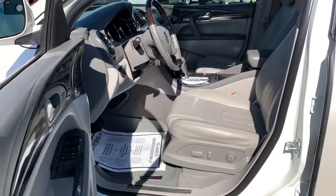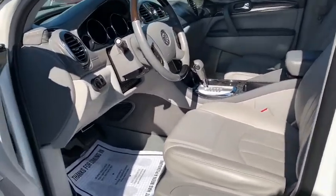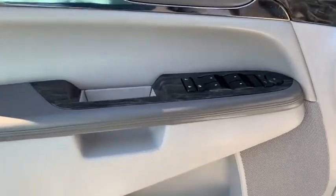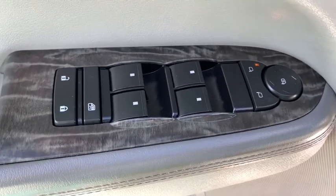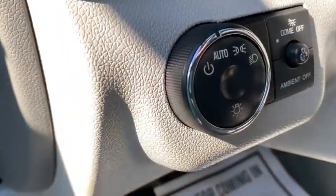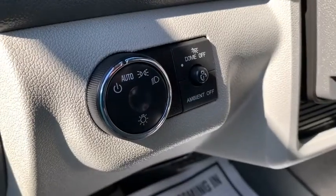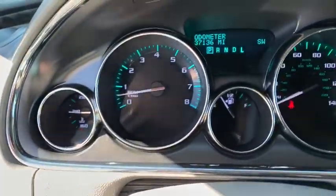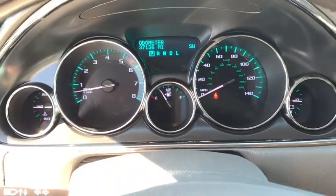Power passenger seat, traction control, dual airbags, leather wrapped steering wheel, alloy wheels, power steering, four wheel disc brakes, center armrest, universal garage door opener, electronic stability control, security system, CD player, rear window defroster, compass, power windows, trip computer, heated front driver and passenger seats, heated front seats, remote keyless entry.